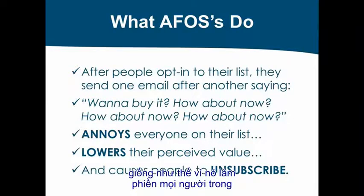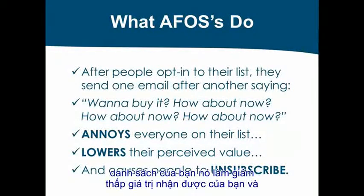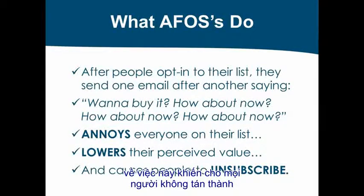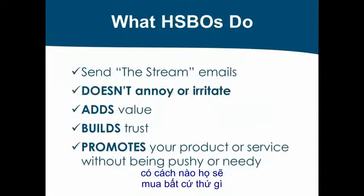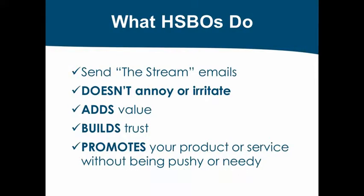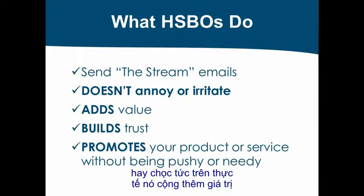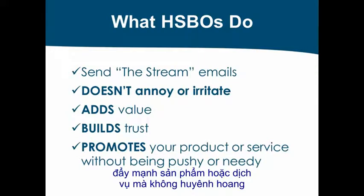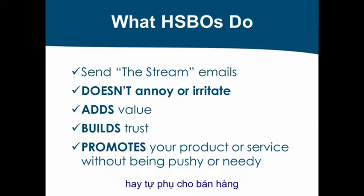So it annoys everyone on your list, it lowers your perceived value, and it absolutely, and there's no question about this, causes people to unsubscribe and just get off your list, and then you can't market to them anymore, and there's no way they're going to buy anything from you. So what HISBOs do, highly successful, highly strategic business owners, they send the stream emails. They don't annoy or irritate. In fact, it adds value, it builds trust, and it promotes your product or service without being pushy or needy or salesy.